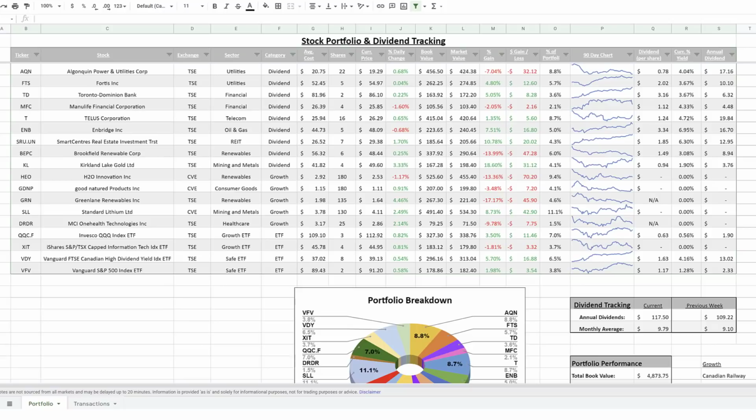And I first want to address that I know some of you guys have been commenting over the past week that in the spreadsheet, the dividend per share or dividend information has not been displaying. So these columns on the right. So thank you everyone for commenting that and noticing that.